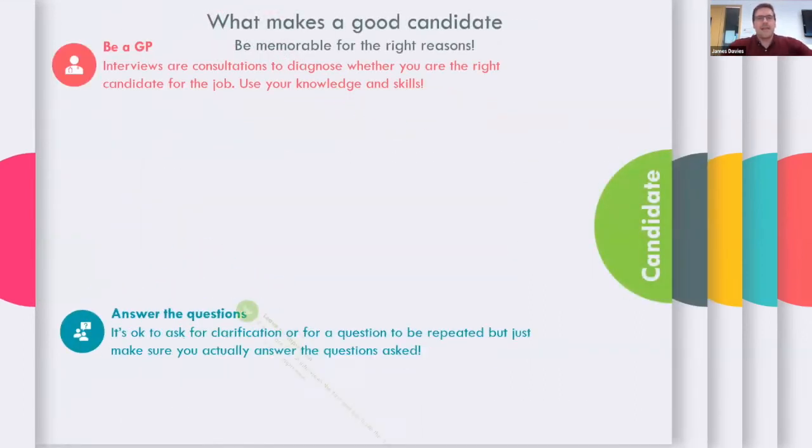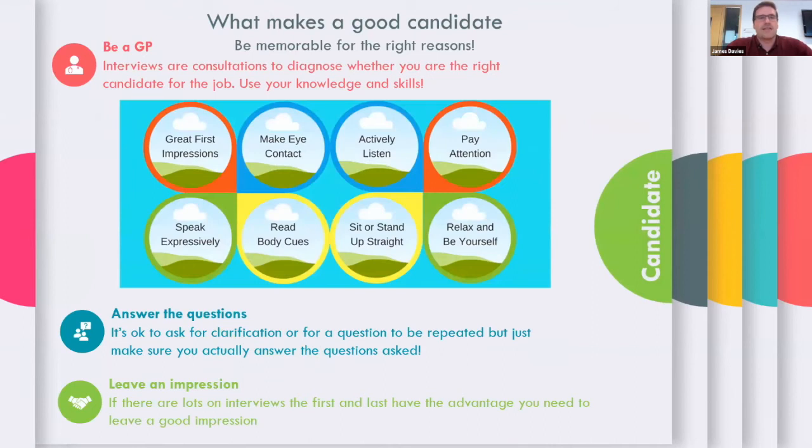So what's going to make you a good candidate? Use the skills you have got. You guys are all GPs, and therefore you have a skill set which is very useful in this environment. Think of your interview like a consultation. We're the ones who are the GPs as the interviewers. We're trying to work out if you're the right person for the job. Do you have the skills we're needing?